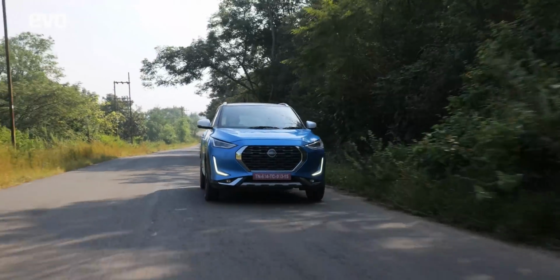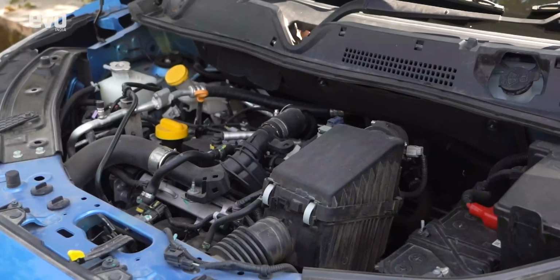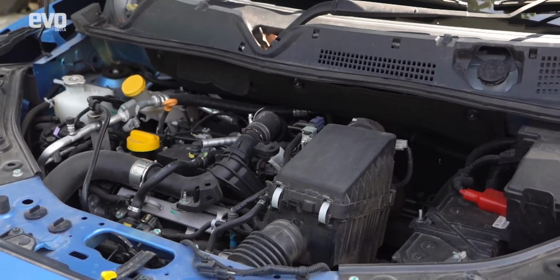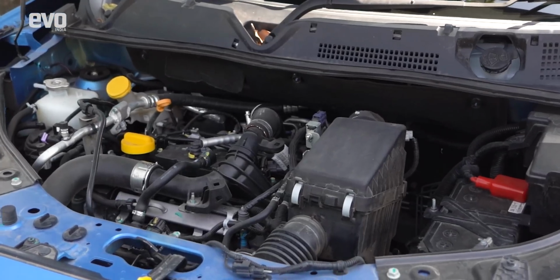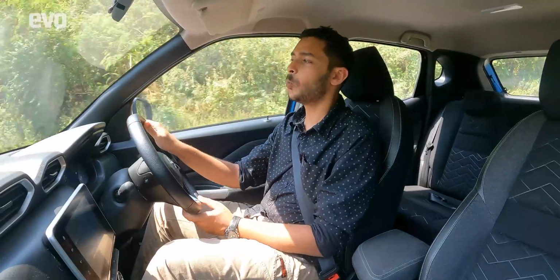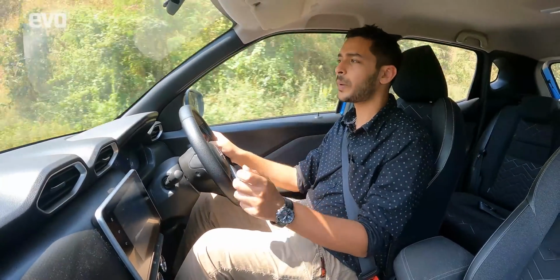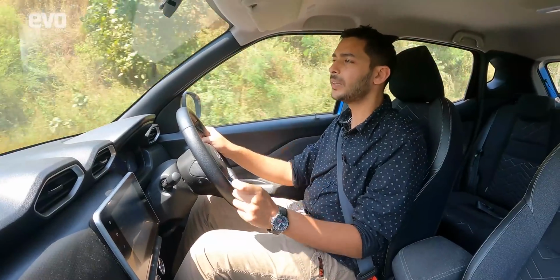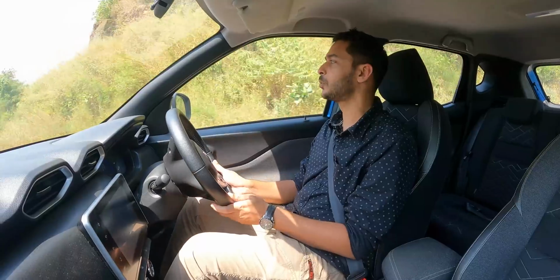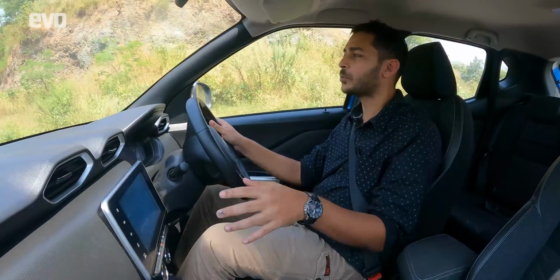Now, speaking about driving, what powers this Magnite is a 1-liter turbocharged engine that's paired with a CVT transmission. I think this is the best powertrain option to have on the Magnite. But if you are comparing a variant next to the Punch, it has to be the 1-liter naturally aspirated, and unfortunately that engine doesn't get an automatic transmission. Also, that 1-liter naturally aspirated engine isn't the most powerful. In fact, it's the least powerful of the engines that we have today.